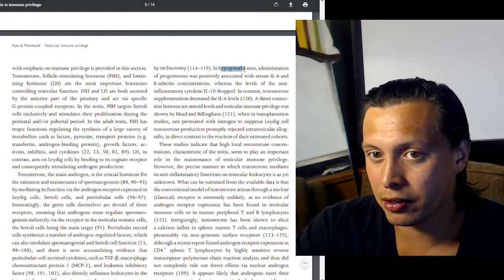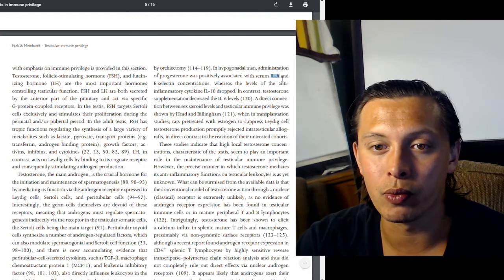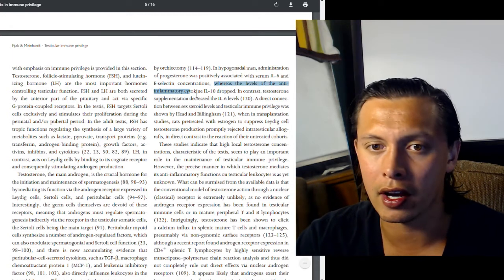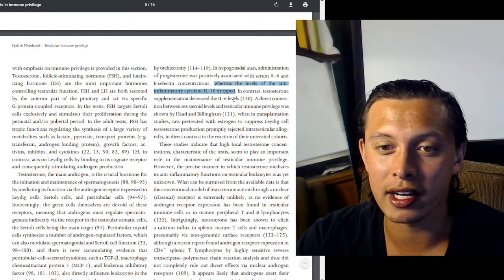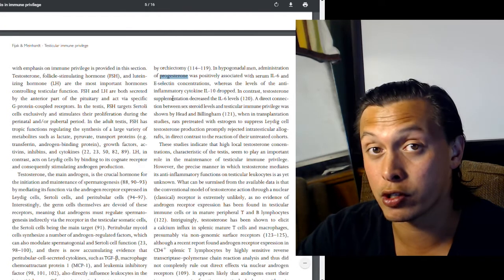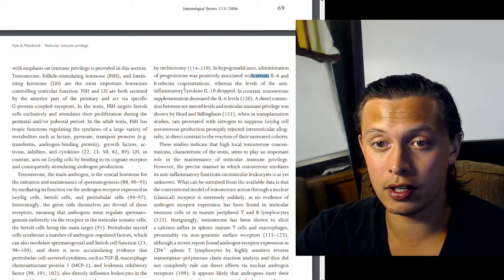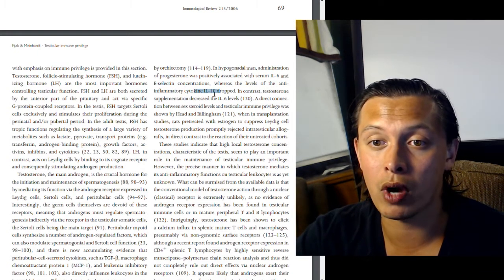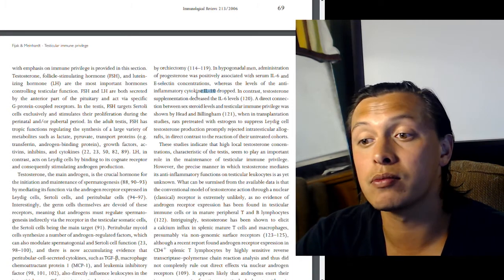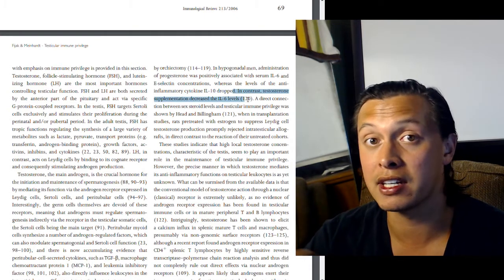In hypogonadal men, hypo meaning low, administration of progesterone was positively associated with serum interleukin 6 and E-selectin concentrations, which I believe are just cytokines, whereas the levels of anti-inflammatory cytokines dropped. So the introduction of progesterone, which is more associated with being a feminine steroid, is increasing the pro-inflammatory cytokines while decreasing the anti-inflammatory cytokines. So this could be one reason why women tend to experience autoimmune diseases significantly more than men, right?